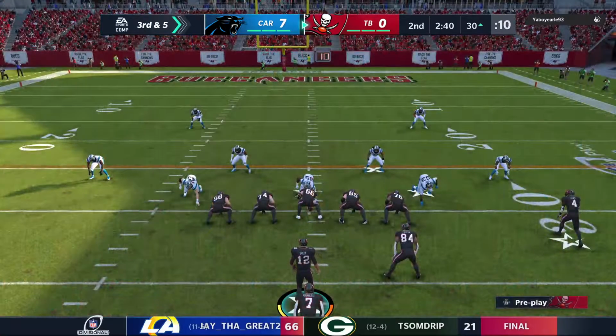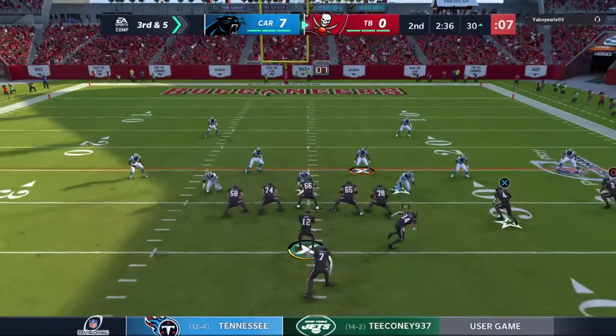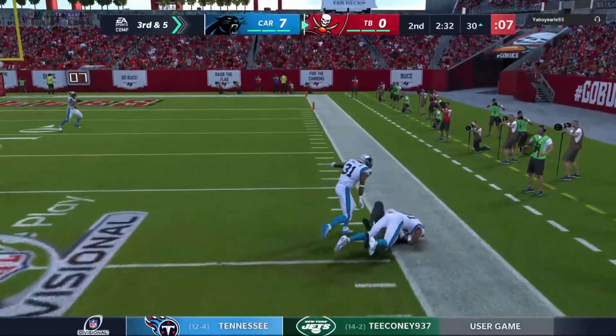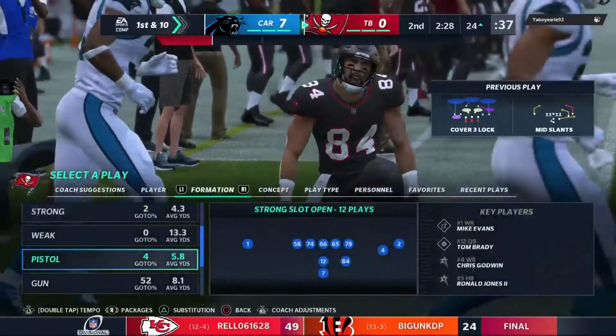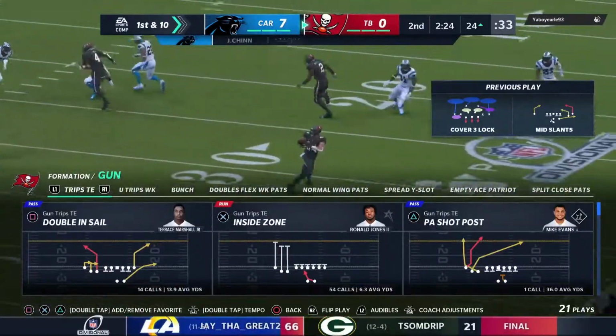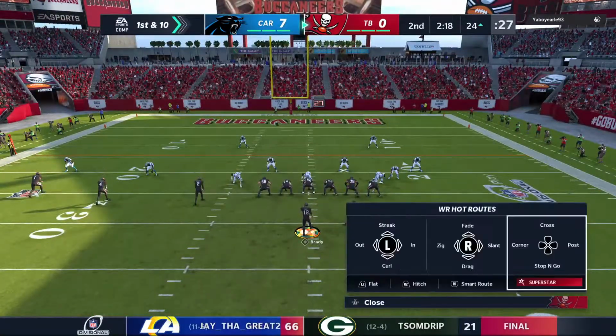The Bucs on third down. They've been okay. 2 for 3. This will be 3rd and 5. Working from the gun, it's Brady. He's got Burton here. And he is going to have a Bucs first down by about a yard as they find a way to convert there on 3rd down and 5. His first reception of the divisional round matchup, but it's good for a first down as well.